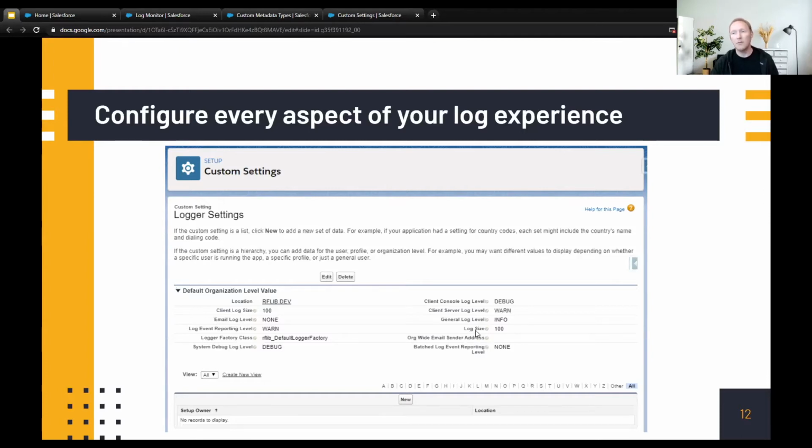100 is the default. I have not yet had a reason in any production application to actually increase that, but it might make sense if you have loops, etc., that you need to debug, where you temporarily increase that for individual users.